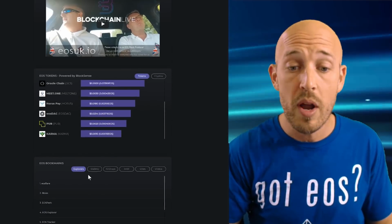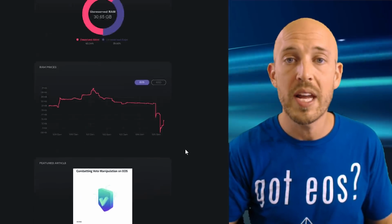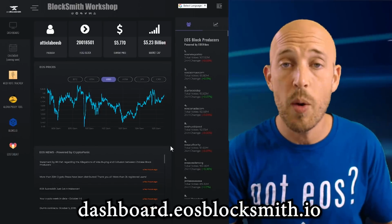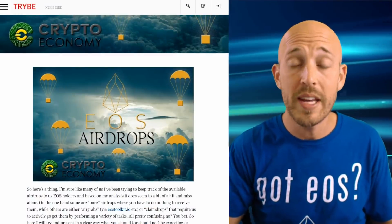And then if you go on even more, you've got explorers. They've got a list of explorers, a list of wallets, airdrops, RAM, boats, videos. It's just an all-in-one comprehensive place to get your fix of EOS data. So this is the EOS Blocksmith dashboard. Check it out, guys.